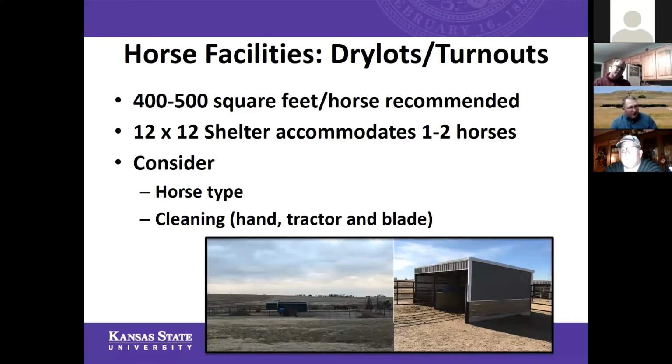You can see the shelter on the bottom. I use the lumber on the bottom. Sheet metal and horses and legs don't mix, in my opinion. There's lots of veterinary accidents. If you're interested, I'd be more than happy to share how we constructed that facility. But that's essentially a 12 by 12 shelter for each side of that pen with the gate in the middle. We've got feed doors on the back side. So just an example of something that works pretty well, simple monoslope structures there as well.